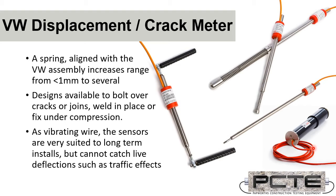Now, this is where we come to one of the big disadvantages of these kinds of sensors. A vibrating wire sensor is only suitable for a static measurement. It will record the strain or the displacement at a point in time. You can't collect data from them more than every couple of seconds, which is fine to see how structures change over the long term, but it's not appropriate for dynamic monitoring.